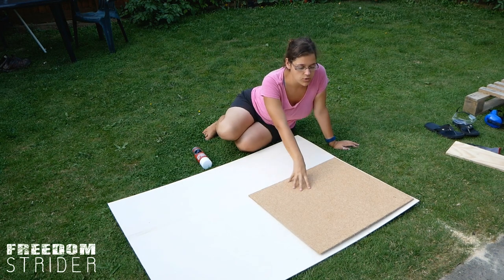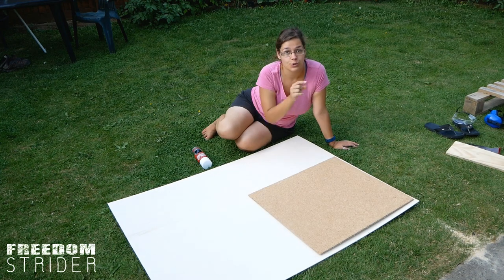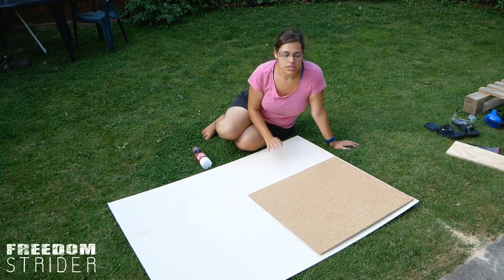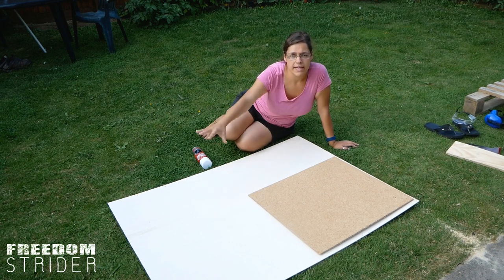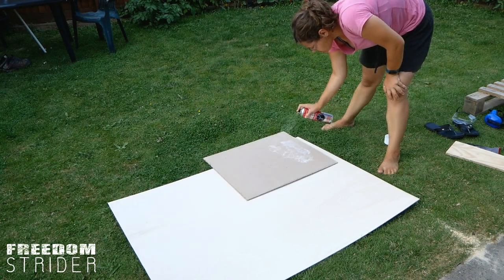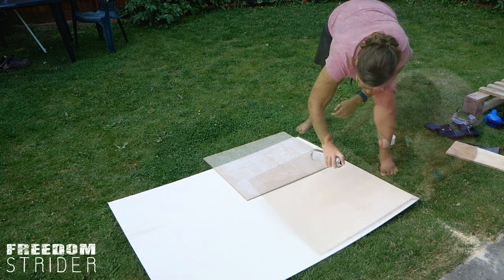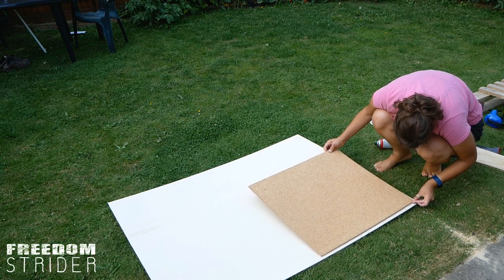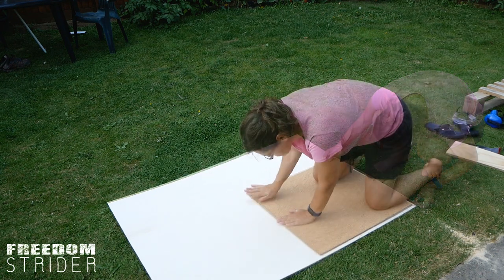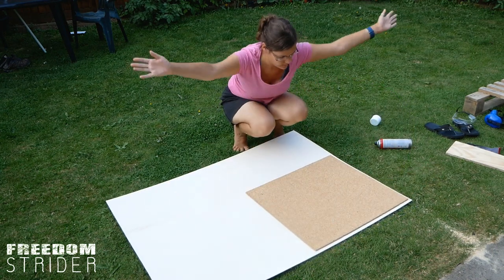And I prefer to stick on the corkboard now and not when we've attached this to the skeleton, because then the glue is gonna go like everywhere. And also we're gonna cover this whole backing in glue fabric. Wish me luck. Beautiful.